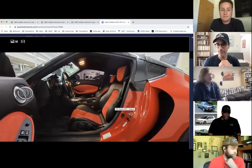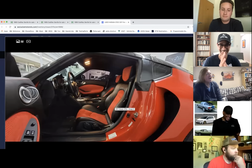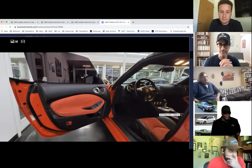Casey, go through the listing. Oh yeah. I mean, this is where it starts to get good. Tasteful. I remember we had one of these that had the black and orange interior. It seems like this car may have started that way, and then these panels might have been swapped out for red to match the exterior. Now the automatic, that's out of character for you.